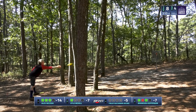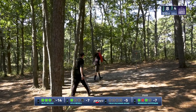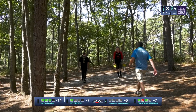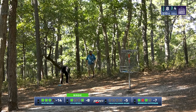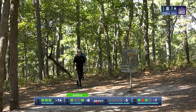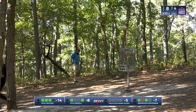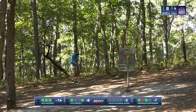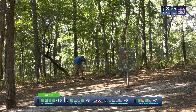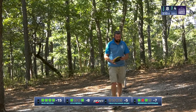And this is Brandon for par as well. Good save for Brandon. But he might be in danger of losing a stroke. Kyle's got that for birdie. Well done. And this is Alex's birdie putt as well. Strong side chains, 5 birdies in a row for Alex. 7 strokes ahead of Kyle in second place.